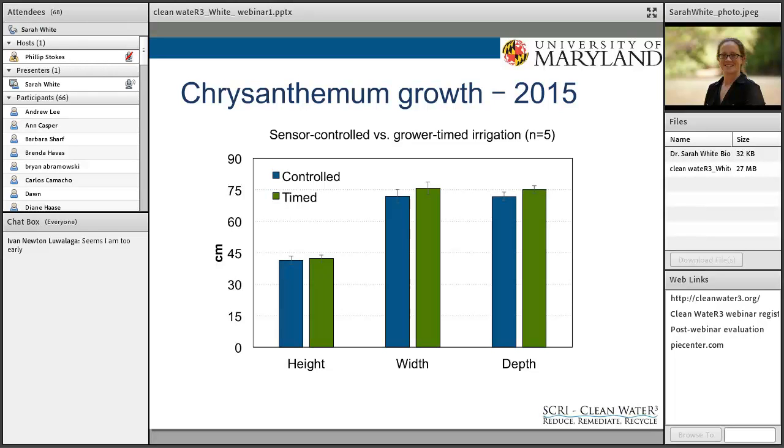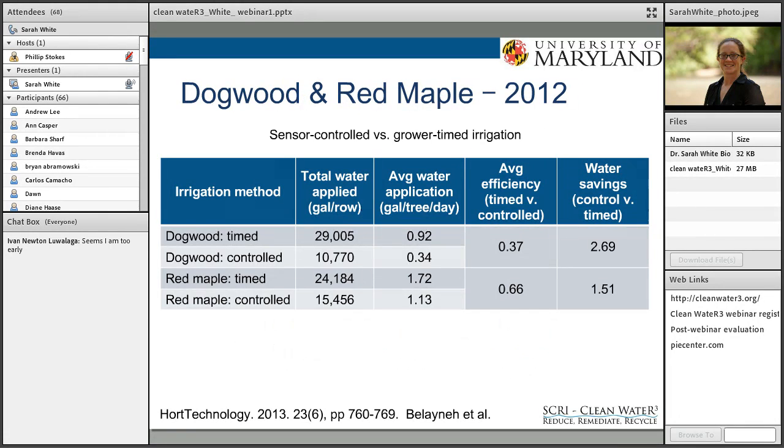But this example is for a very conservative crop where the grower that we worked with did not want to risk under-irrigating their crop. If we look at another example, this is with a grower in Tennessee, and they had a very similar setup where they had sensor-controlled versus grower-timed irrigation, but they conducted this work with both Dogwood and Red Maple. If we look at Dogwood timed, total water applied was 29,000 gallons per row. With the Dogwood sensor controlled, it was 10,000 gallons per row. That's almost 20,000 gallons per row difference.